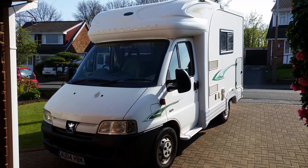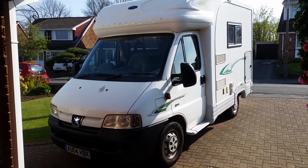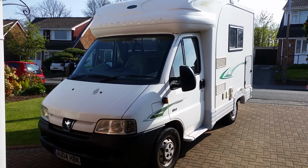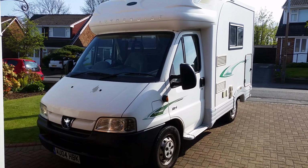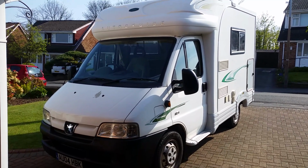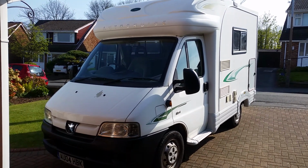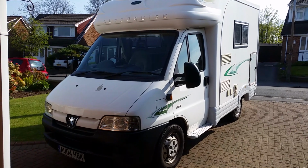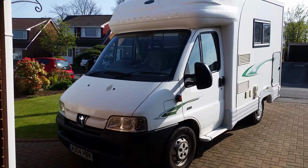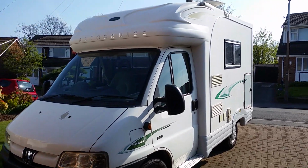This is a quick walk around of my Autocruise Vista motorhome, 2004, based on a Peugeot Boxer, 2-litre HDI on a 5-speed manual gearbox. It's got just under 30,000 miles on the clock. The timing belt was done 9 months ago. It will be sold with a full MOT and a new service. I'll just have a quick look around.